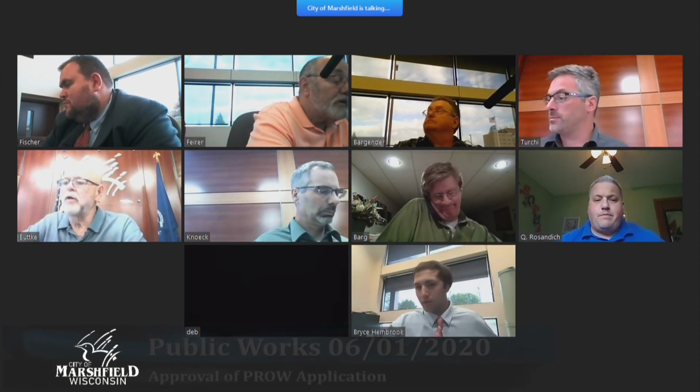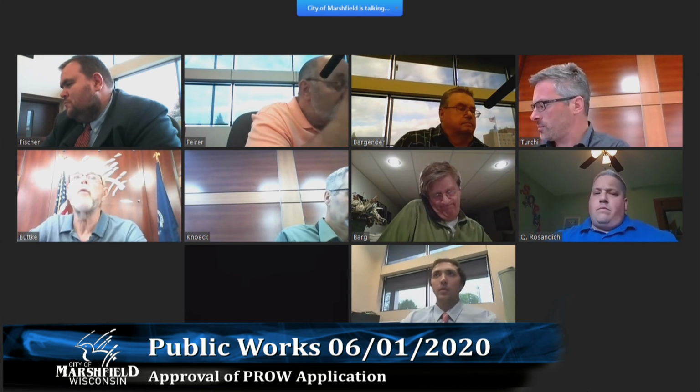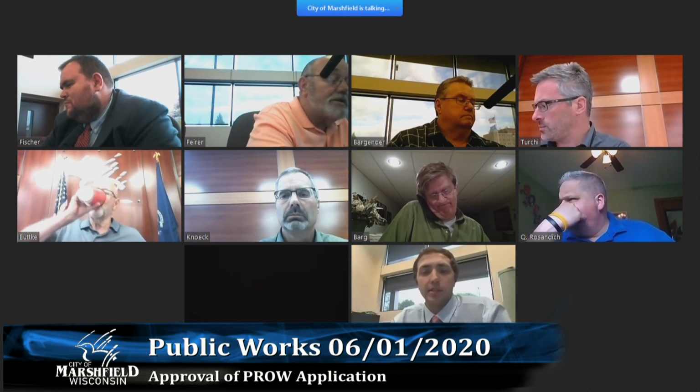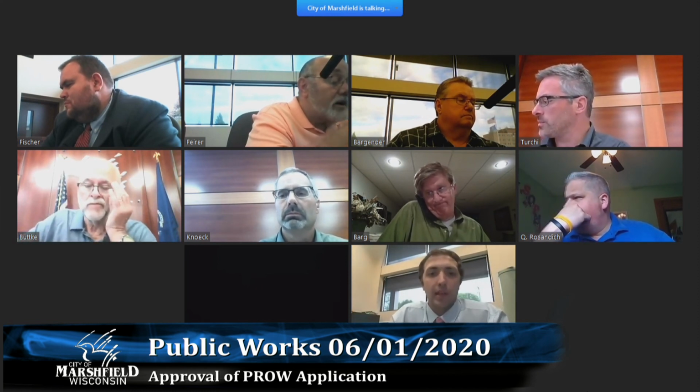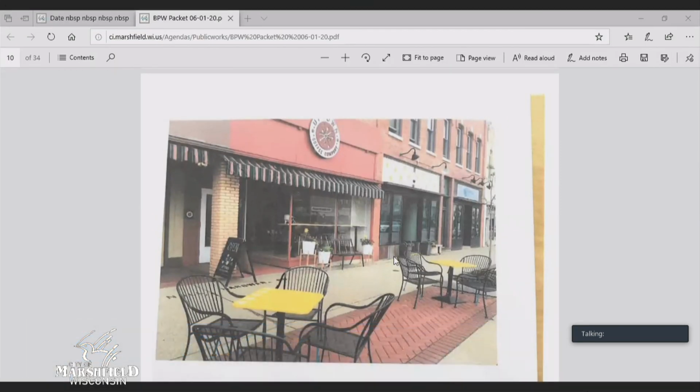Number 5, approval of right-of-way use application presented by Bryce Hembrook, city planner. Bryce. Thank you, Mr. Bucky. This is the second year that Vicki Tracy of Uptown Coffee LLC has submitted an application for the PROW program. Uptown Coffee was not considered to be a restaurant last year and only needed to be approved for an outdoor seating area, which did not require Board of Public Works approval. However, this year the business is considered to be a restaurant because they are now able to sell alcohol. So now this outdoor dining area request requires approval by the board.